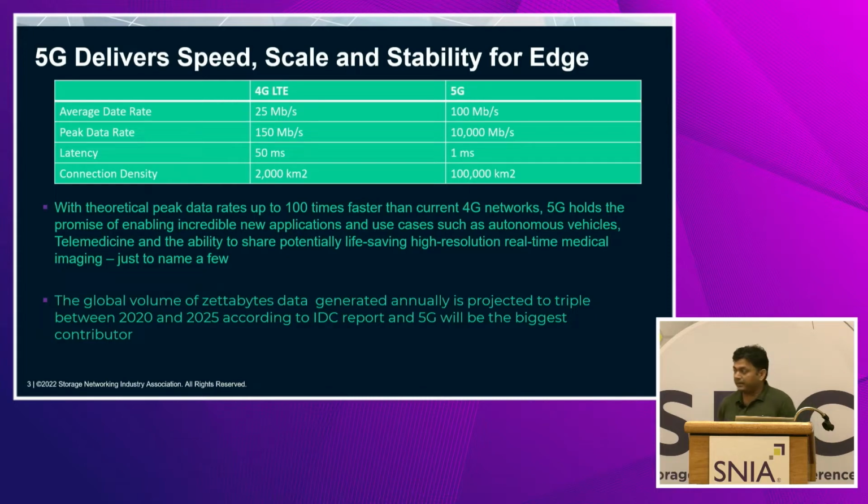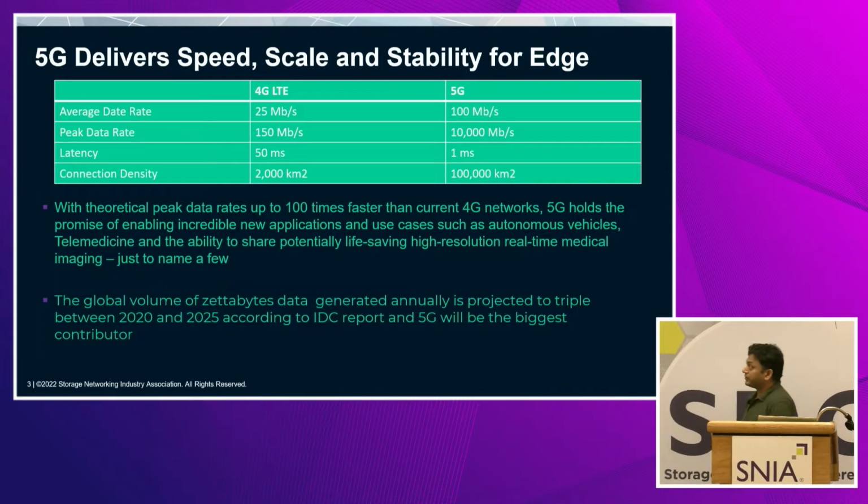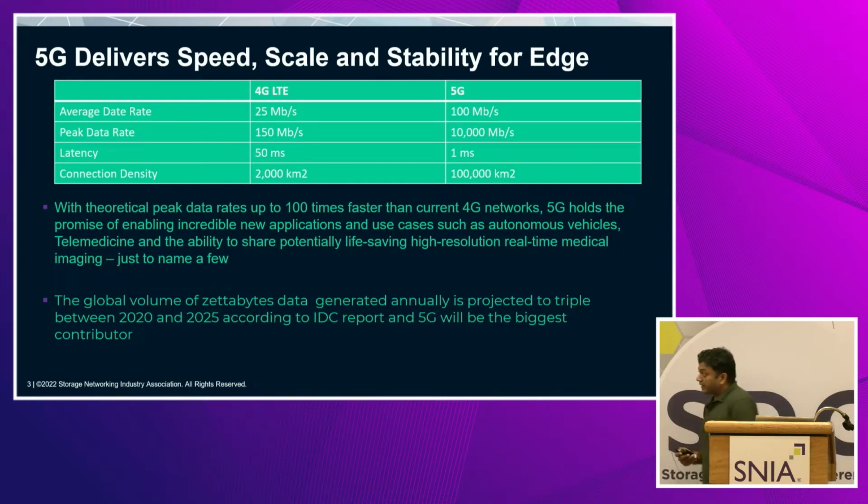So as I just discussed, with a theoretical peak data rate which is up to 100 times faster than 4G networks, 5G holds the promise of enabling incredible new applications and use cases such as autonomous vehicles, telemedicine, and the ability to share potentially life-saving high-resolution medical imaging, just to name a few. And these are going to be the new edge use cases as and when the 5G infrastructure starts coming out. IDC also predicts that the global volume of data generated annually is projected to triple between 2020 and 2025, and 5G is going to be the biggest contributor.